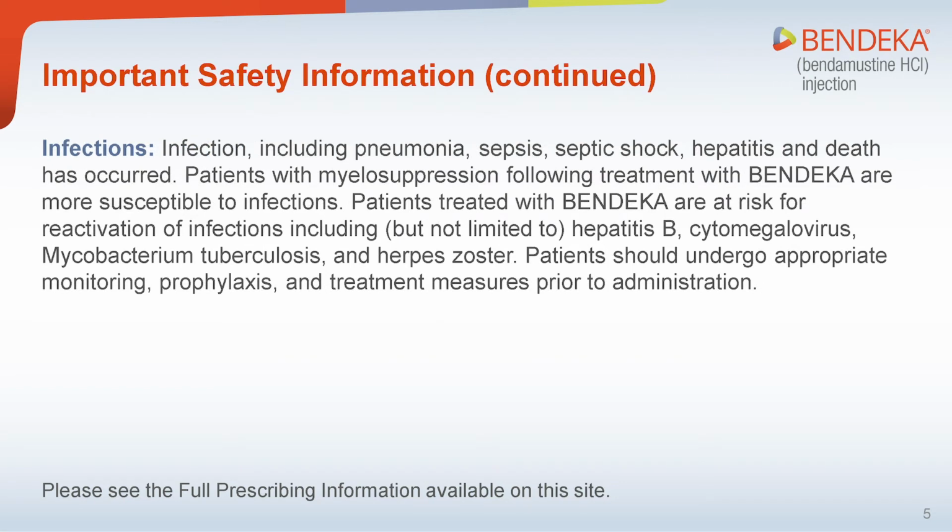Infections. Infection, including pneumonia, sepsis, septic shock, hepatitis, and death, has occurred. Patients with myelosuppression following treatment with BENDEKA are more susceptible to infections. Patients treated with BENDEKA are at risk for reactivation of infections, including but not limited to hepatitis B, cytomegalovirus, Mycobacterium tuberculosis, and herpes zoster. Patients should undergo appropriate monitoring, prophylaxis, and treatment measures prior to administration.